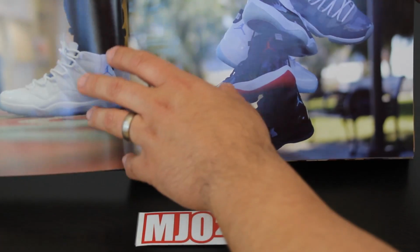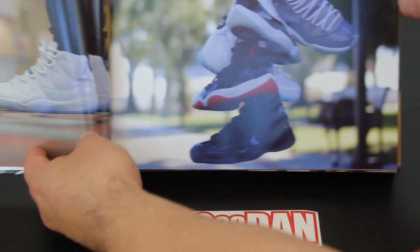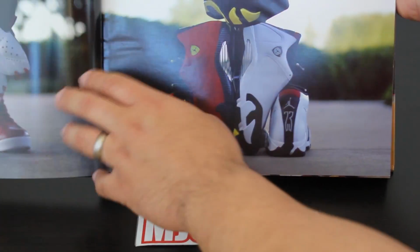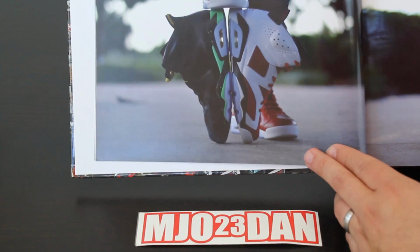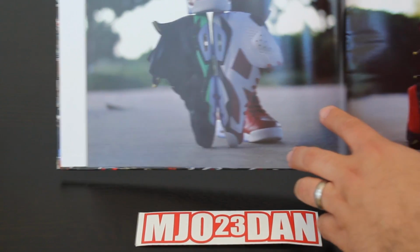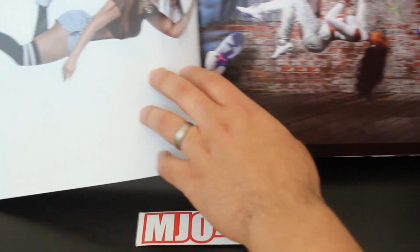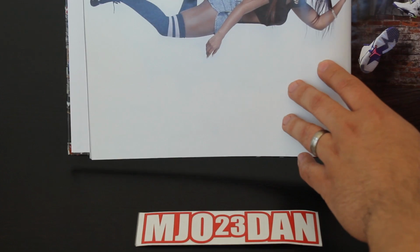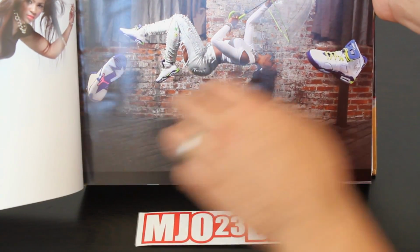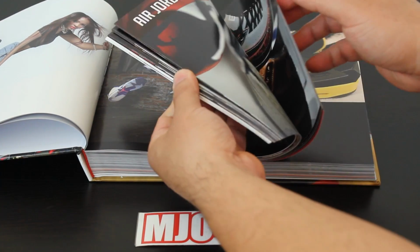And I'm just seeing this for the first time, guys, so bear with me. I have not actually seen a lot of the pages here, but it's just dope photography. He ended up grabbing these photos from many collectors and contacting them that way and using them for the book. But anyways, let me just jump through.